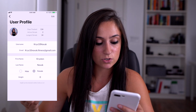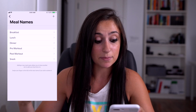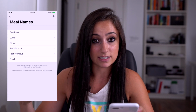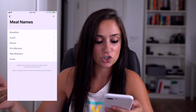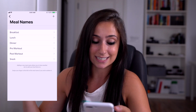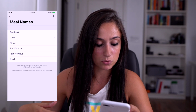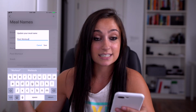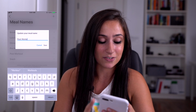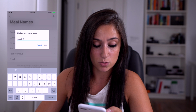If you go down to edit meal names, this is how I have it set up. I really like it laid out this way because this is how I categorize what I'm consuming in the day: breakfast, lunch, dinner, pre-workout, post-workout, and snack. You can obviously change those if you want. If we hit post-workout, see how it pops up there? You can update the meal name to snack 2, snack 3, second dinner, second lunch, second breakfast, whatever is most optimal for you, whatever you like the most.